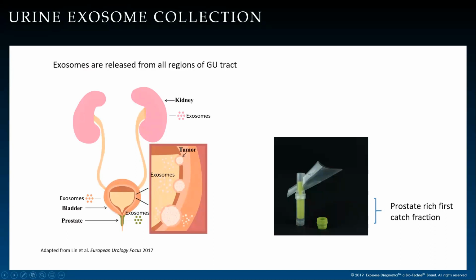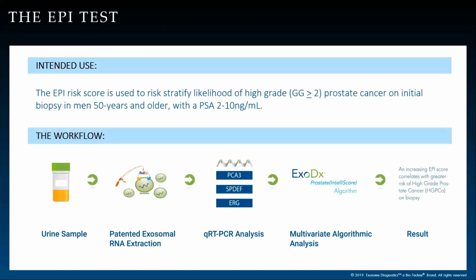So to standardize that collection, we have this prostate-rich first catch collection device where you urinate into this funnel, and the urine goes down here into this vial. And the urine fills up, and the green thing is a float that goes up, and whenever the first 20 milliliters of urine has been collected, the remaining urine goes out this way into the toilet. And that's how you get a very well standardized first catch urine sample for prostate cancer evaluation.